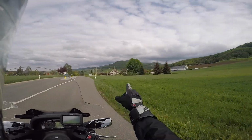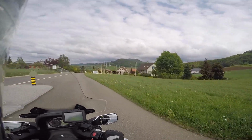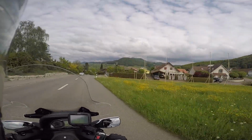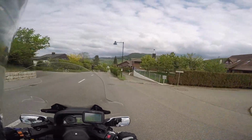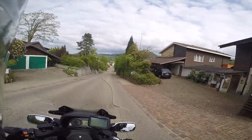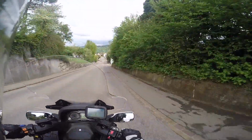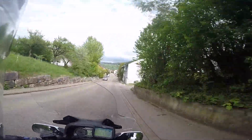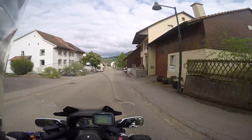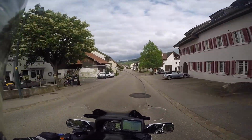Here we go. On the right here are some wooden structures. They're there to indicate that a new house is going to be built. It's a Swiss law, and they actually show the design and the outline and profile dimensions of the house. It's quite typical of Switzerland, which is very, very ordered and detailed.